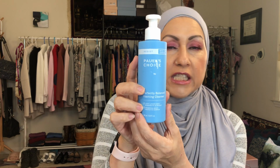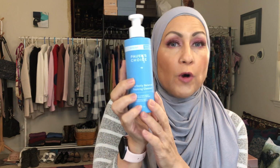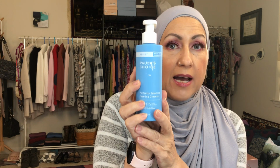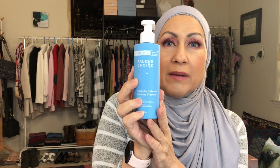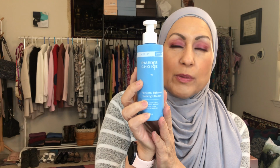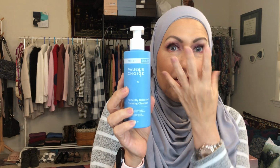Second item is the Paula's Choice Resist Normal to Oily Combination Skin Face Soap, and this is a Perfecting Balance Foaming Cleanser. I usually only use this in the summertime because I don't have oily combination skin. I have normal to dry skin, but sometimes during the summer I do get a bit oily in the T-zone, especially now that we're wearing masks and all that's going on, right?